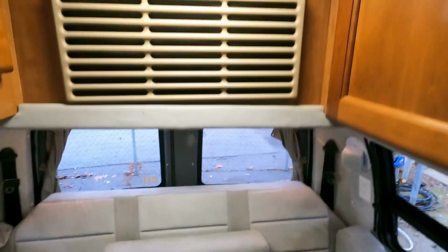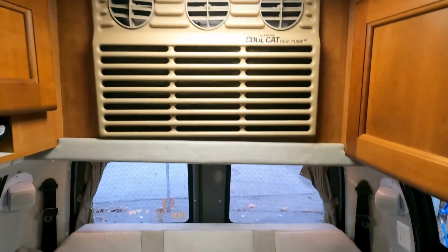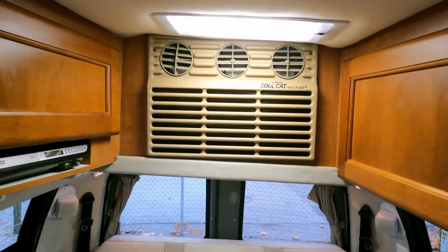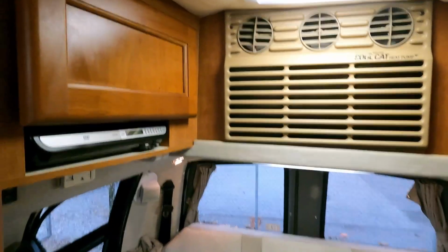The Cool Cat. Now, I've actually got it on heat pump right now because it's a little chilly, and the heat pump works great. I had the air on earlier, it got cold, so it's good. Refrigerator's getting cold, we guarantee it to work. Little DVD player. You got a little small television on a swivel mount.